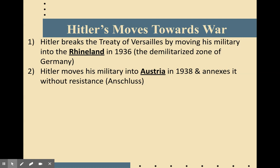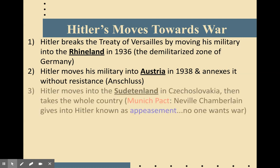And it's really difficult to say, Hitler, you shouldn't do this when Hitler's actually from Austria, right? So there's a lot of justification. Hitler's not starting a war. He's just getting all the German people into one collective country. Now, the next move that Hitler makes is moving into something called the Sudetenland.